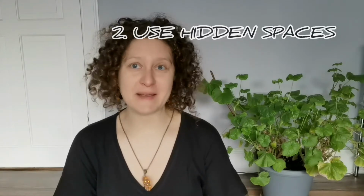Tip number 2, use hidden spaces. If you have a house with an under-the-stairs cupboard, maybe you can put some stuff under those stairs. We don't have any, we are on the same floor in our flat, but we have a storage which I'm planning to declutter. But if I want an easy fix, for example if something like a big box is lying around that I don't know what to do with and I have people coming, I will just shove that box into that storage as an easy fix.